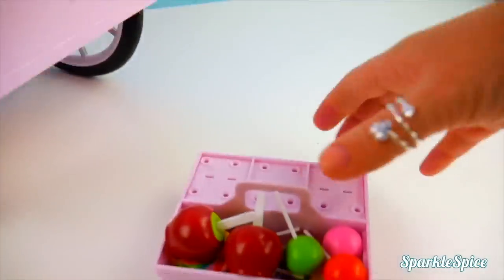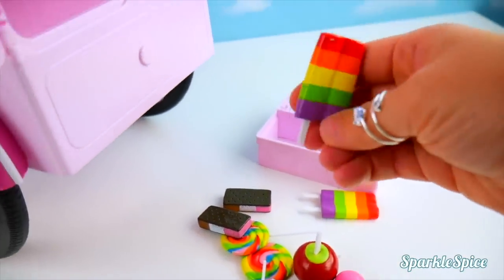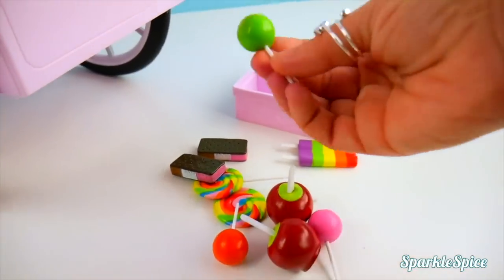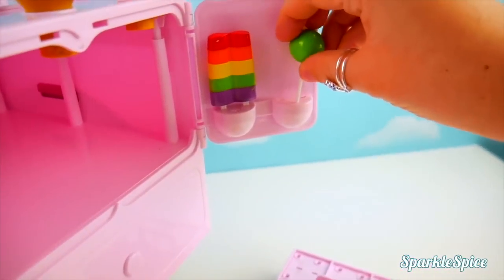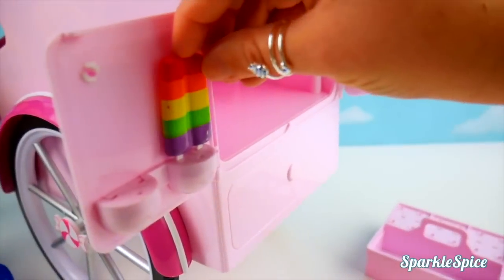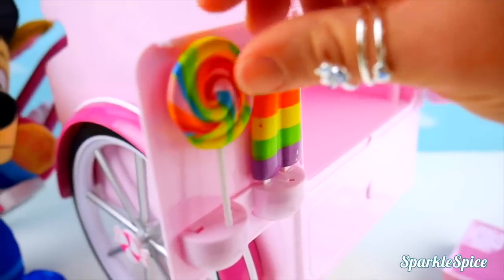There's our cones. Now we'll take the rest of our yummy treats and dump them out to organize. We can put some popsicles in the doors. These are rainbow colored. They'll slide right in here. And I can take one of these yummy green pops and put it over here. That's fun. I'll take another rainbow pop to put in the door. And then why don't we try putting one of these swirl pops in? It can go on this side.